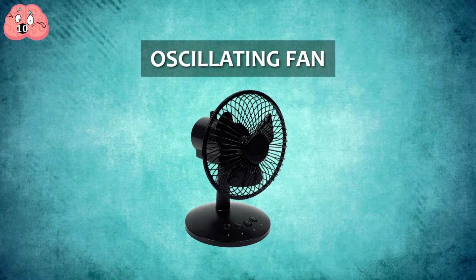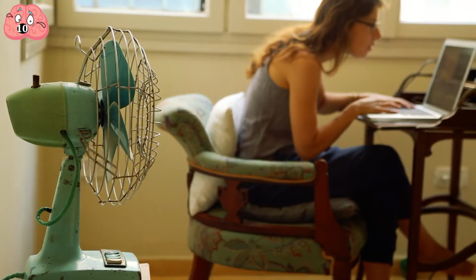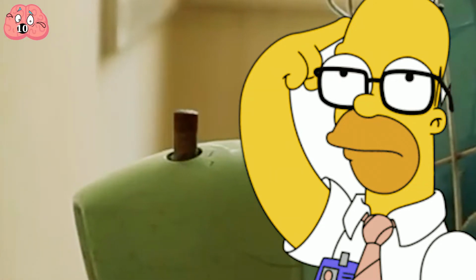Number 10. Oscillating fan. Due to their design and method of operation, oscillating fans provide cooler air by distributing a breeze throughout the room. But have you ever wondered why oscillating fans have a peg instead of an on and off switch? The reason for this is quite simple, really.